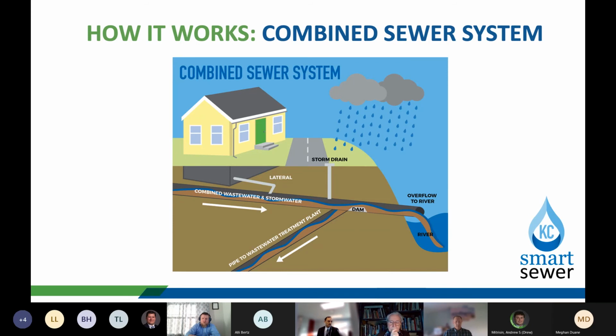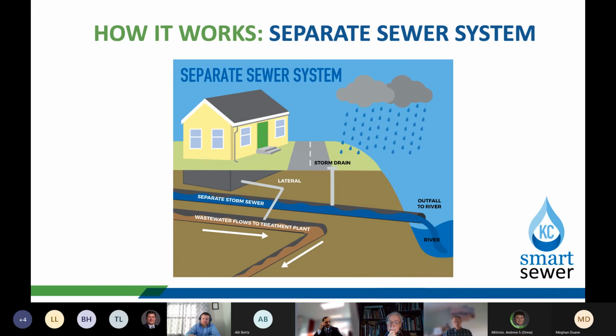So that is the challenge we have: to capture those overflows leaving directly to the waterways, to capture them and bring them to treatment, or limit how much of the rainwater gets into these combined systems. Either way, to limit the water pollution. Next slide actually graphically depicts the separate system.